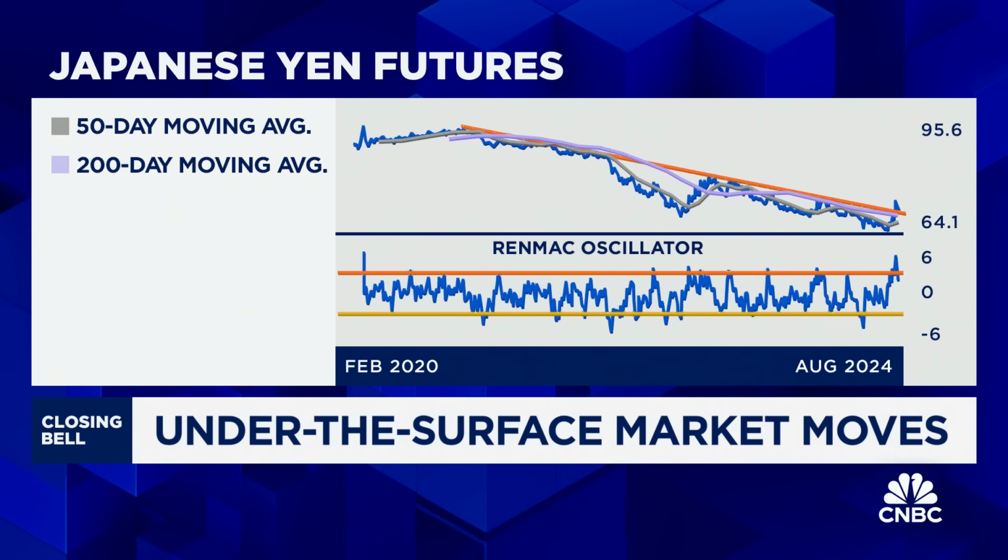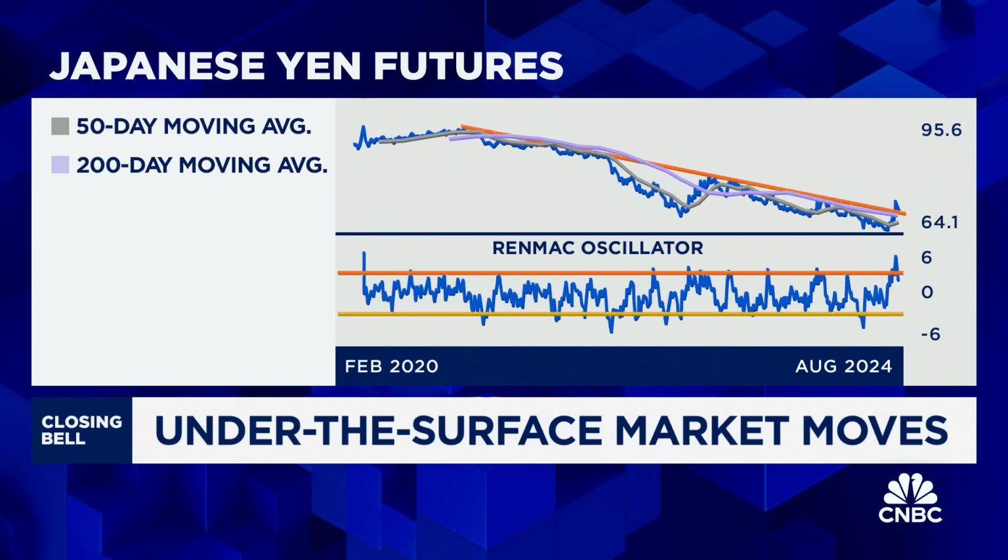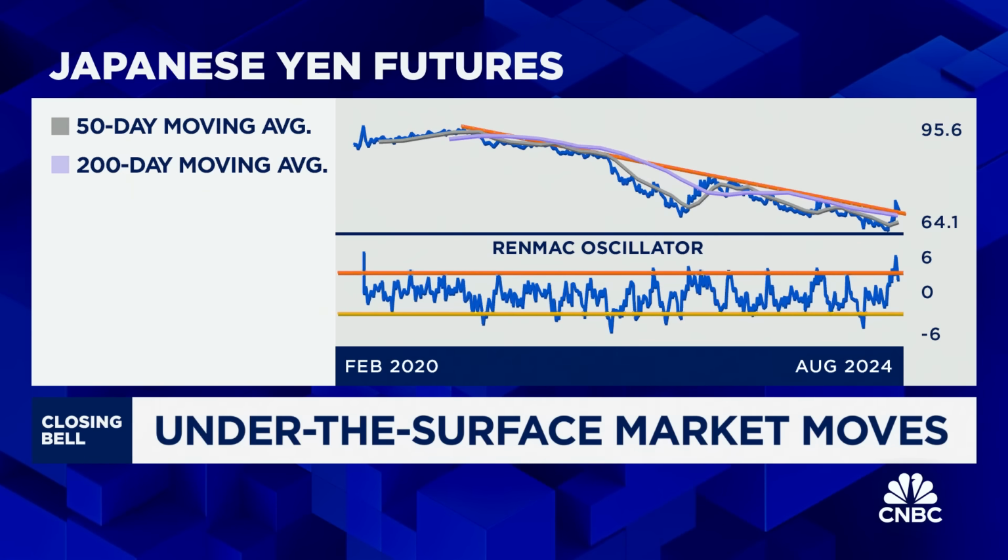So a lot of the financing that's happened globally, and we're talking about trillions of dollars, has worked its way through the system, through the BOJ. And I don't think that we're done with that yet. I think there's still a problem with that.